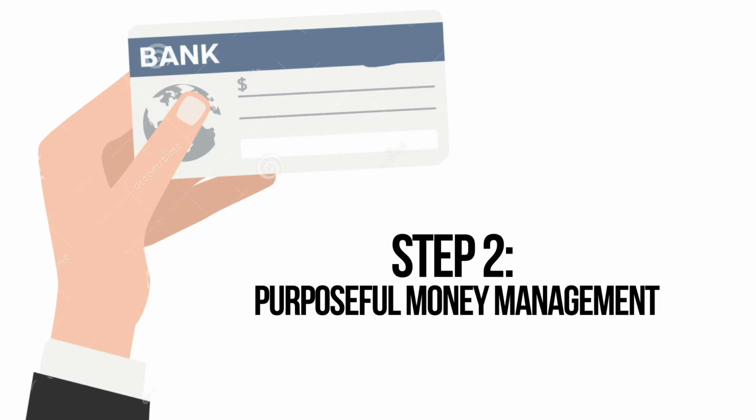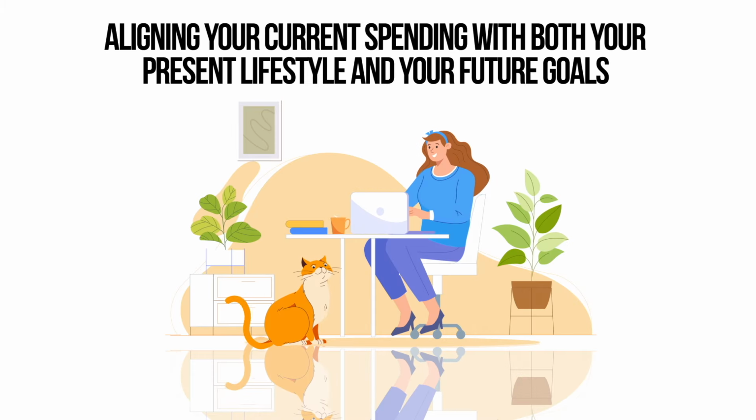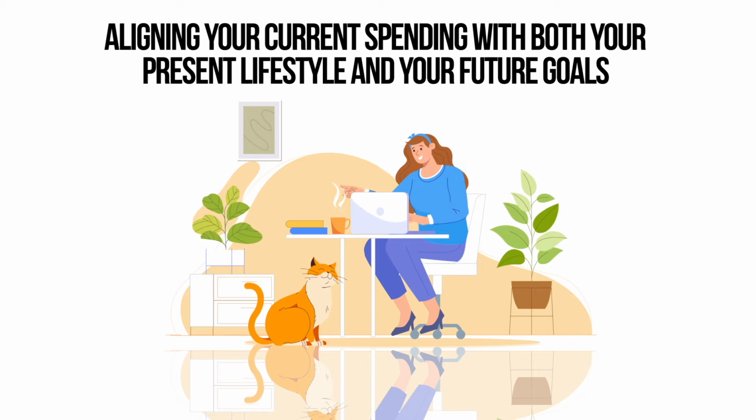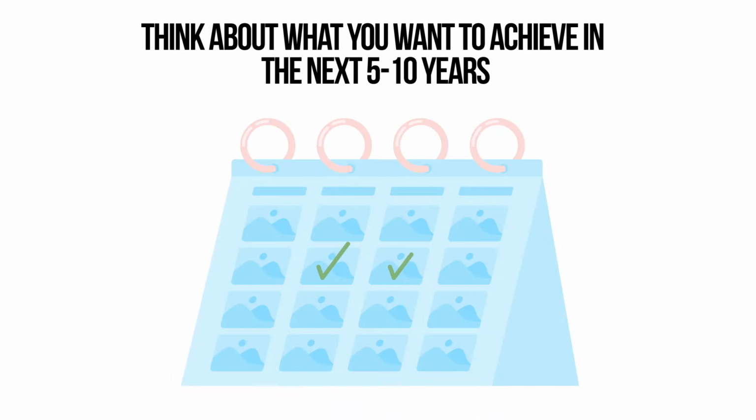Next, let's dive into purposeful money management. This means aligning your current spending with both your present lifestyle and your future goals. Think about what you want to achieve in the next 5 to 10 years. Do you want to buy a home, retire early, or start a business? Assign a financial number to each goal.